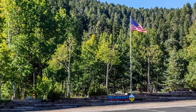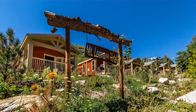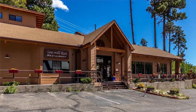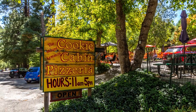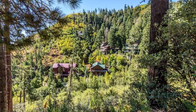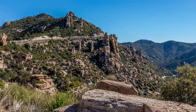There's a small ski hill there that has a lift, and the lift is open year-round. There's camping, cabins, and a lodge, and these are all available for overnight stays. There's a few small restaurants and a general store. And every time Kim and I visit, we like to stop and get a cookie at the cookie cabin because they have nice big cookies. There's a lot of hiking and picnic areas, which we also like to go check out when it's 110 here in Tucson. It's nice to have the hiking nearby.